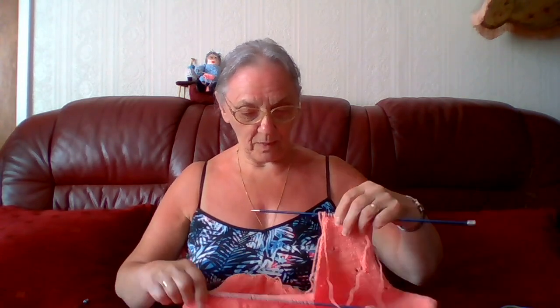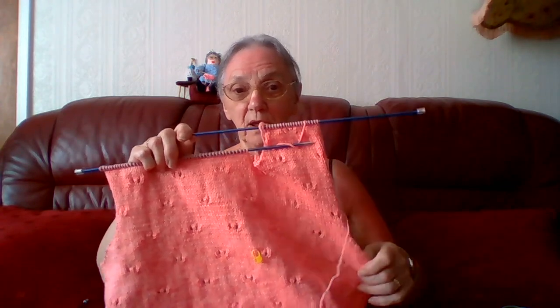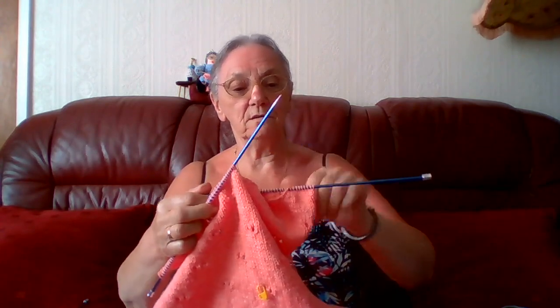Seems I finished the ones I was doing for Helen. Now I've got a little bit more of my own. That just fell on the floor. I've got so many things around my settee and around my coffee table. And I have just started on the neck shaping. I started on the neck shaping last night, so I've got one side practically done.